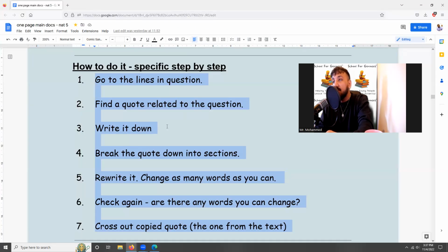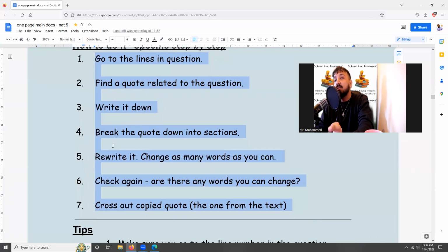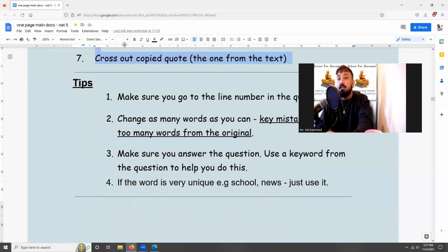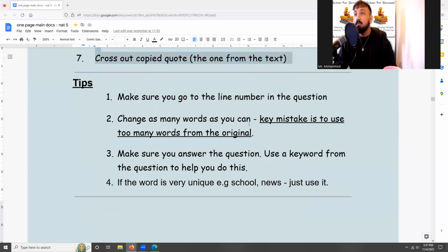Then you find a quote related to the question. Then you write it down and break the quote into sections. I'm going to show you all this in a minute. So just write this down and then move on. Okay, the next thing.